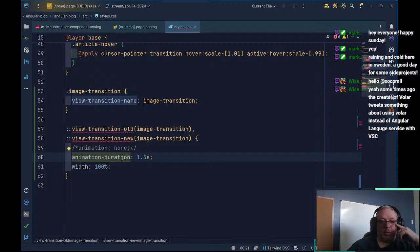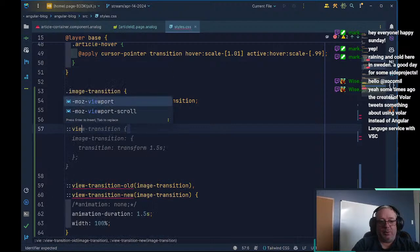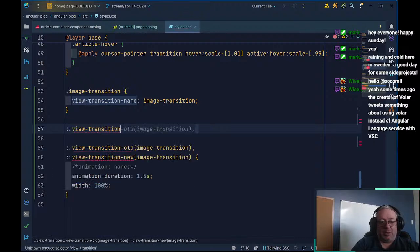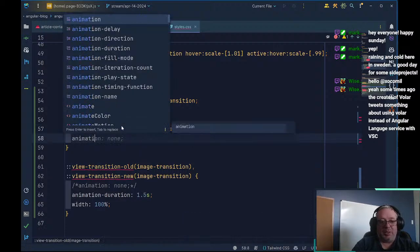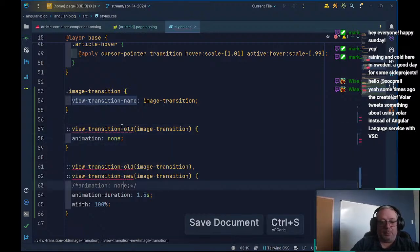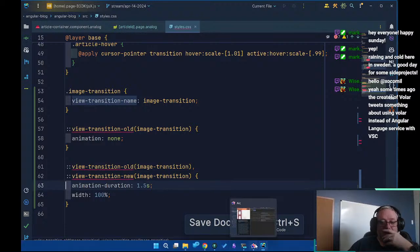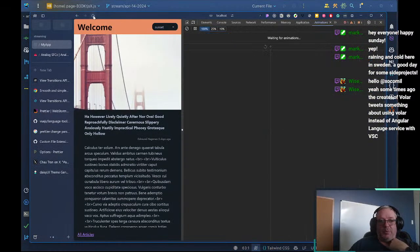So here, what we want to do is say view-transition-old. Here we want to say image transition, and we're going to say animation none. That's going to turn off that crossfade animation. So go. And if we go take a look, we should see. Refresh this.